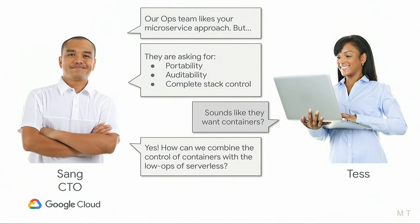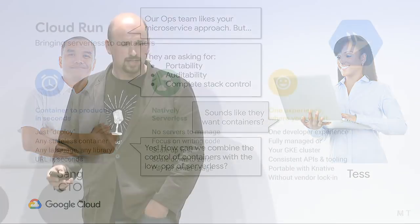Containers is usually a lot of work. We want that sort of low ops you've been telling us about, that serverless has, but the control of containers. How would they do that? Tess doesn't really have time to stand up a Kubernetes cluster today. Luckily, there's a new solution for this.